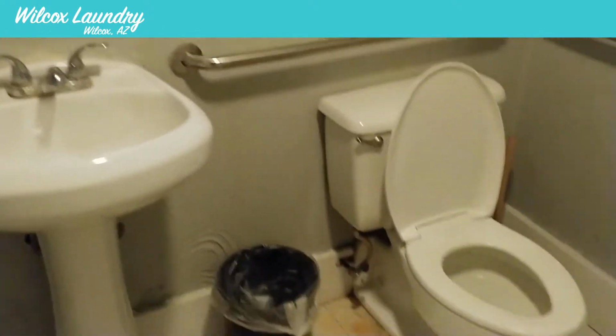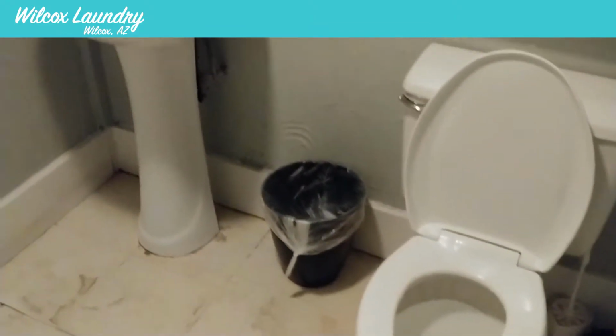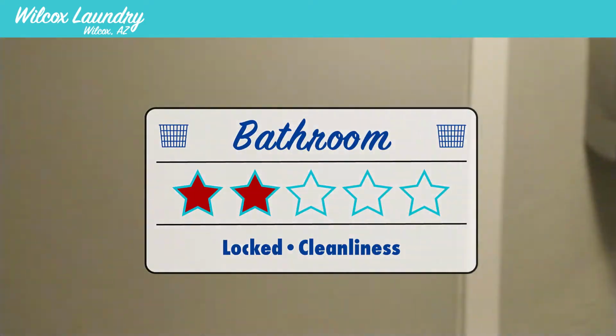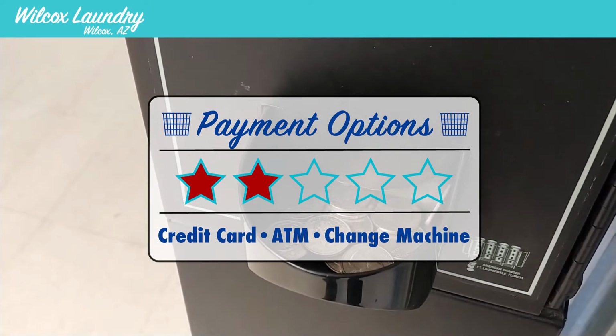You can access the bathroom by getting a key from the attendant. It had a little bit of an icky feeling, I think primarily due to it being an older building. Everything seemed to be cleaned okay, but I give it a rating of 2 out of 5 stars. Payment options consisted of the standard change machine, 2 out of 5 stars.